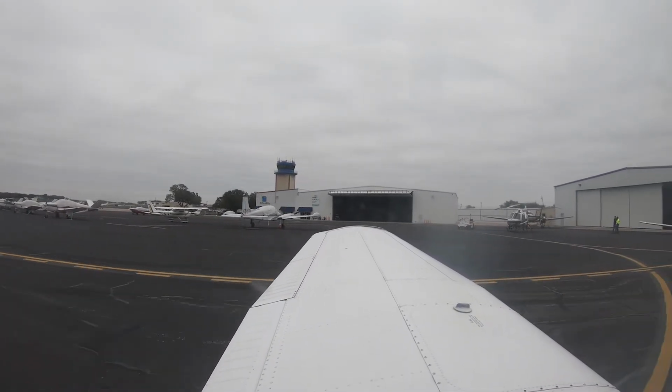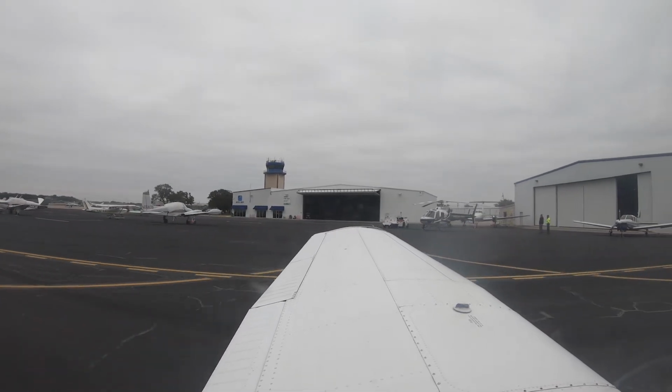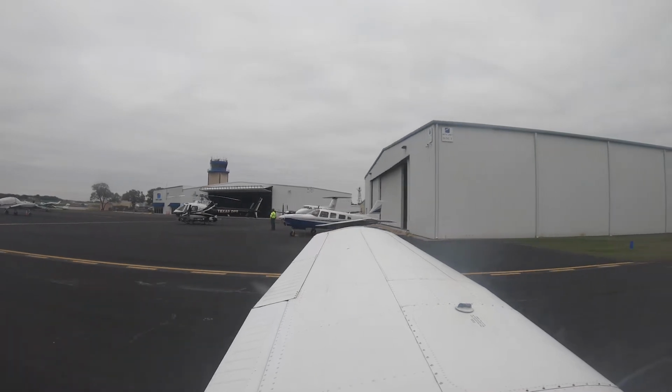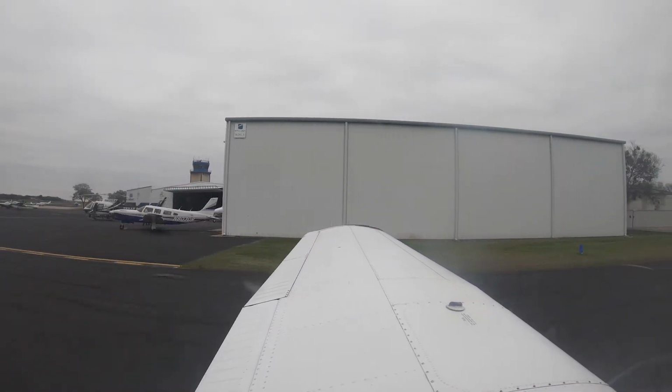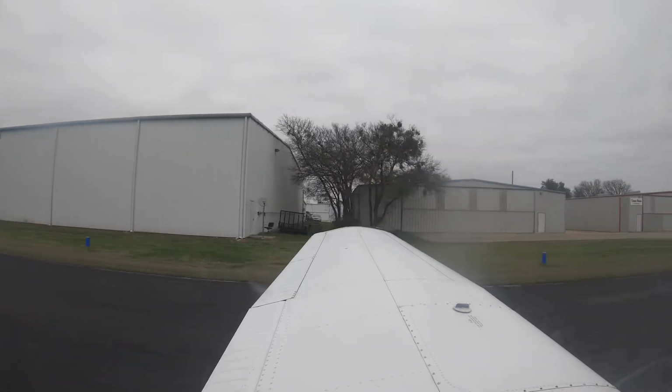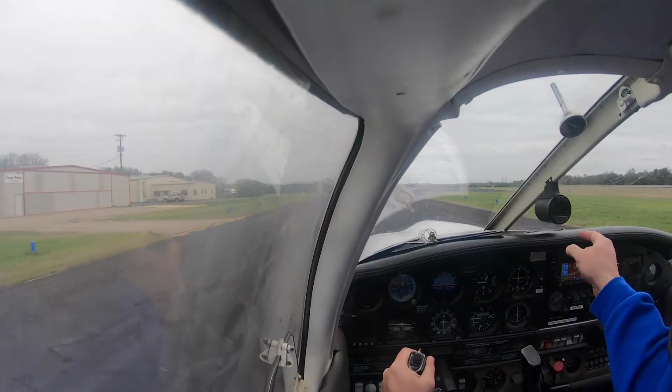Yep, I'm going the right way, right? Yeah, Foxtrot goes all the way down, and then this is the little run-up area. GPS. Huh. Fine. Do we do our run-up right here? Uh-huh. Okay.